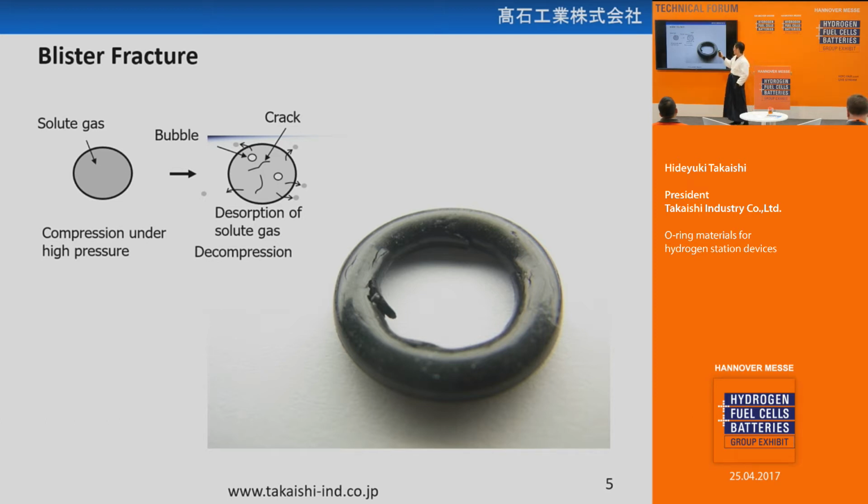Blister fracture is like this. With high pressure hydrogen, as you know, hydrogen is a very tiny atom. So hydrogen penetrates into the rubber material. And when the pressure is decompressed, the hydrogen inside will burst like bubbles and originate cracks. And the cracks lead to hydrogen leaks. That's a very big problem.